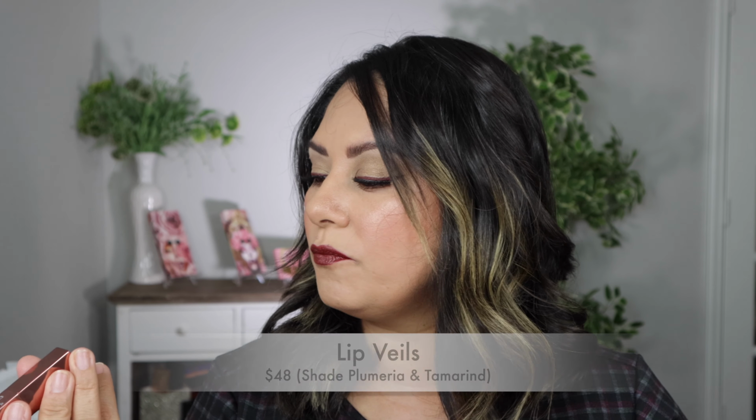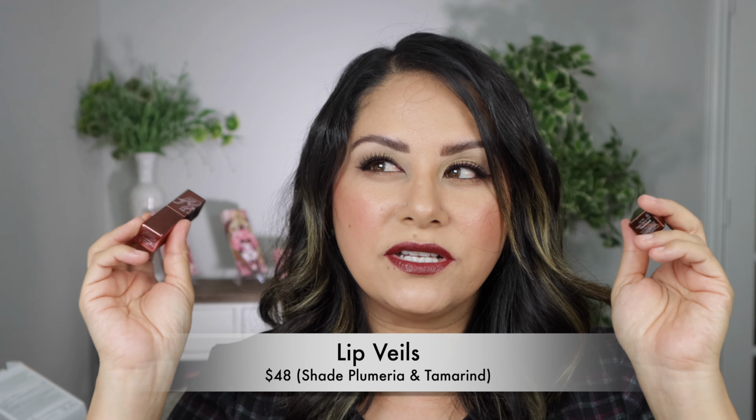Then the collection also released 3 lip veils. We have Plumeria, Tamarind, and there's another one, can't recall the name, I'll pop it up here, but I only picked up 2, which are the 2 colors that I liked, that I think made the most sense for me. I love the formula. I think that they're very creamy, very hydrating, and they feel great on the lip. And actually a really good sign is as soon as I got it, I threw Tamarind in my purse, and I've been using it, and I really do love the color and the formula. These retail for $48, so they're pricey. They really are pricey, but I like them. I'm happy that I have them.